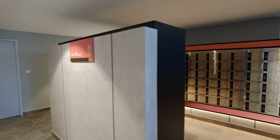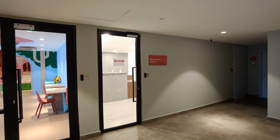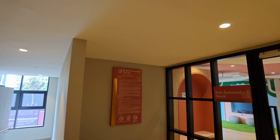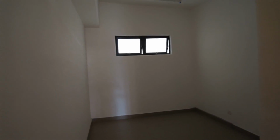Mailbox area. So your mailbox area is at the back here, far away from your lift lobby. And here, you have your management office and the Kids Enchanted World. Nursing rooms also inside here. It's actually mentioned there, Kids Enchanted World nursing room. But before that, let's just check out this surround. Very simple surround. Too simple, I feel.